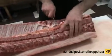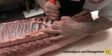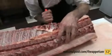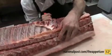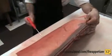So George is going to take this Tamshire loin apart, and what he's starting to do is mark where he's going to cut it. He's taking off the mid loin, which is on the right, and the rib loin is on the left.